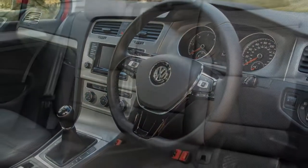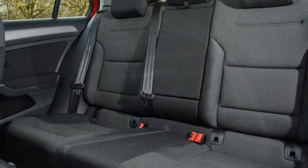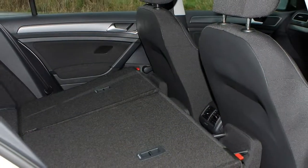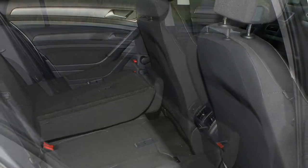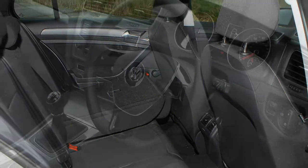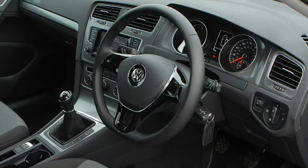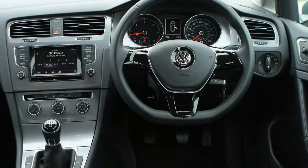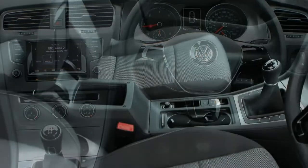The 1.4-liter TSI remains available in 125 horsepower guise with 200 Nm of torque from a lowly 1,400 revolutions per minute. With both 6-speed manual and 7-speed DSG, it'll reach 127 miles per hour and get from 0 to 62 miles per hour in 9.1 seconds.